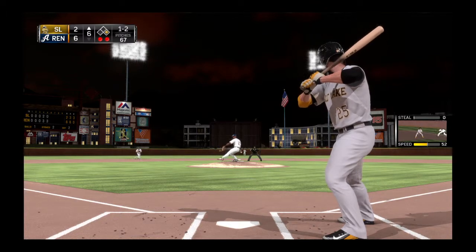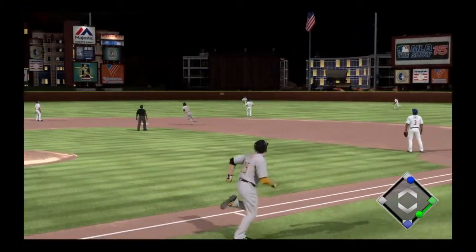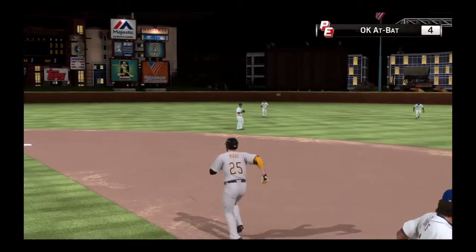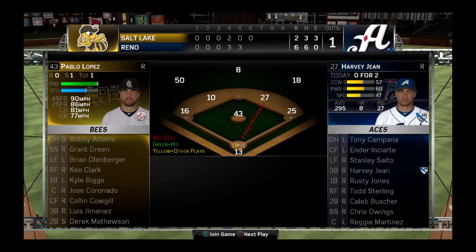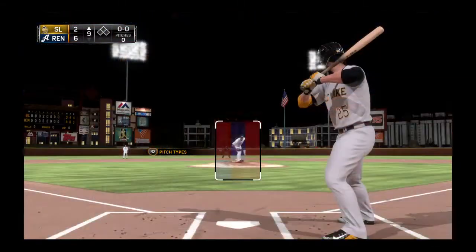The 1-2. Now a fastball is lifted into the air to shallow center. And he'll get there in plenty of time to put this one away, and that ends the inning. So they pick up no runs on no hits, no errors, and a runner left.